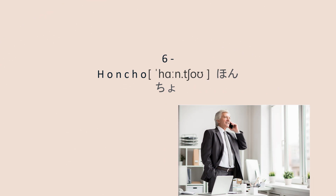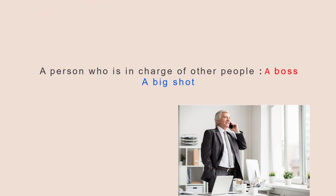Number 6. Honcho. Honcho is a person who is in charge of other people. He can be a boss, also a big shot. See, I was just talking with Buster Green. He's the head groundhog honcho.